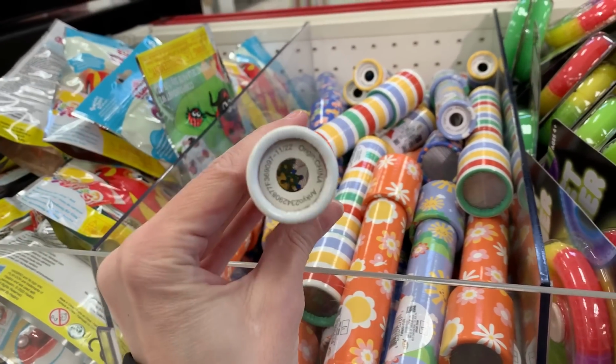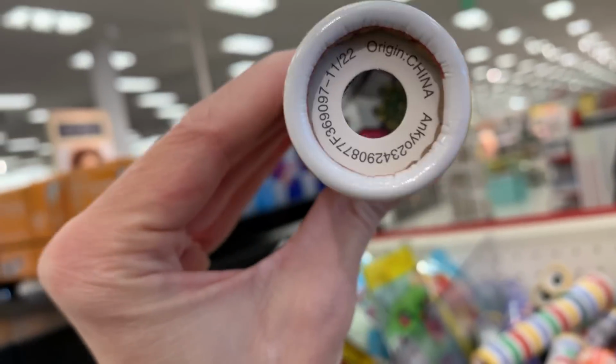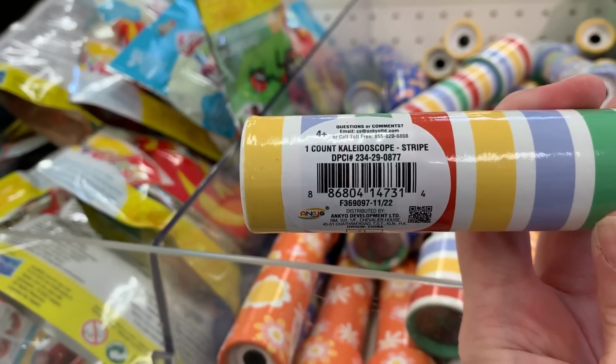These are kaleidoscopes, little kids' kaleidoscopes. They're only $1, so hey, they don't cost that much. And most younger kids do like playing with these just because they are very colorful. Might also make nice favors for summer parties.